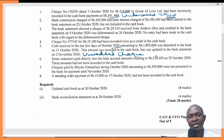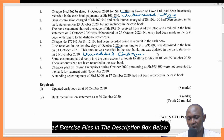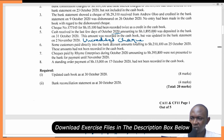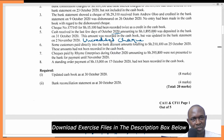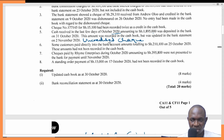It's just that we've come to the month end before the value of the figure could be realized at the bank. So that one, we leave it, we'll reconcile. It doesn't affect the cash book because the cash book is okay. There's no mistake in the cash book with this particular transaction. This is what we call uncredited check.